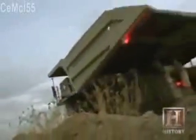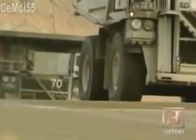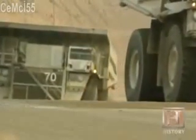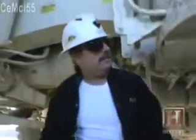This is not a woven basket. It's a 320-ton Komatsu Haulpak 930E, currently the largest truck in the mining industry, though probably not for long. There's already some manufacturers talking about 360 tons, and there's probably going to be 400-plus ton trucks in the future. It wouldn't surprise me.